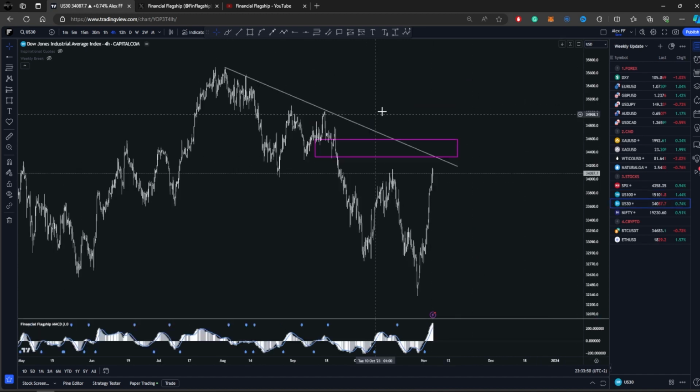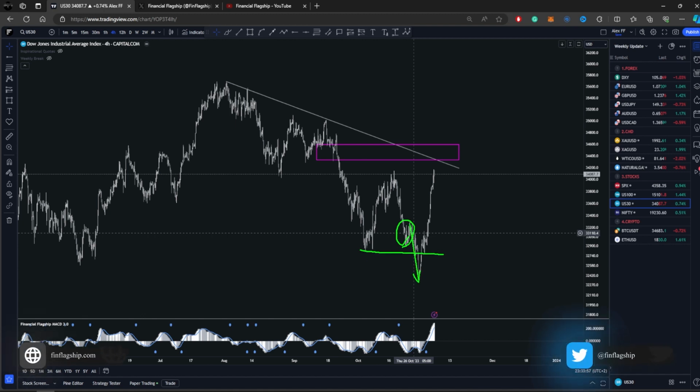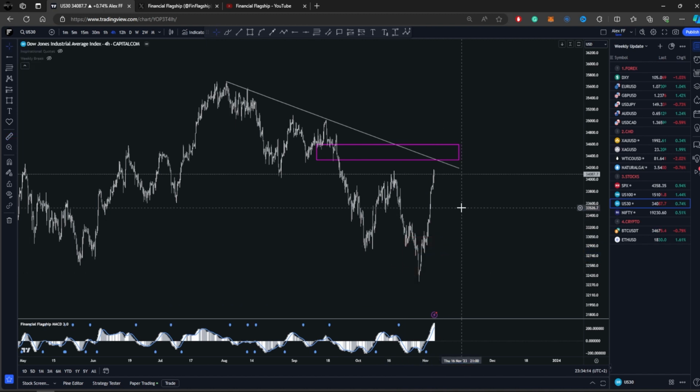For Dow Jones, if you remember, we had an amazing trade on it last time. We were expecting this consolidation to occur, and then we were seeing that if that happens, go for this trade towards the downside. We were expecting this low to be taken out and create a new lower low. So this was more than 600 pips here. I think from the trade, yeah, 650 pips. And if you got this trade, congratulations.